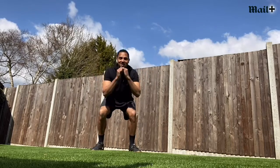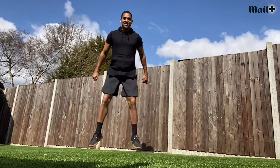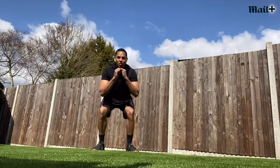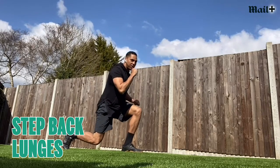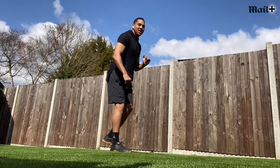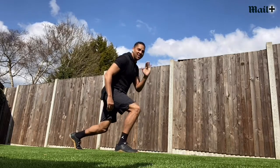That's it. Keep it moving. See, all the way up now, I've got that deep burn in my legs. Oh, there we go. Now we're gonna go to step back lunges. Pulse, pulse. Change legs. For the step back lunge, pulse, pulse. Again, you don't have to go all the way down. We just wanna get it there.